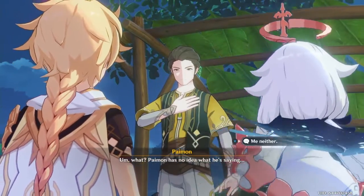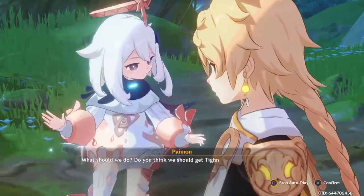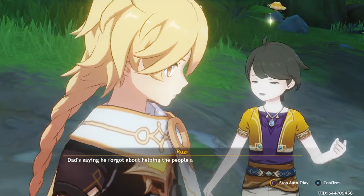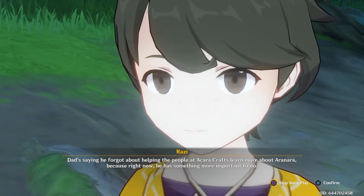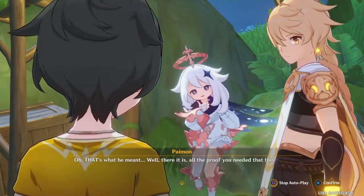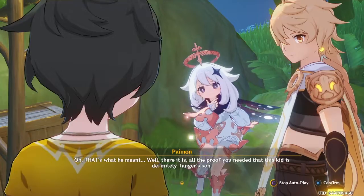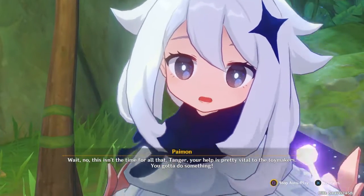What? Paimon has no idea what he's saying. What should we do? Do you think we should get Tainari to take a look at him? Dad's saying he forgot about helping the people at Akara Crafts learn more about Aranara because right now he has something more important to do. Oh, that's what he meant! Well, there it is! All the proof you needed that this kid is definitely Tanjir's son. Wait, no, this isn't the time for all that.